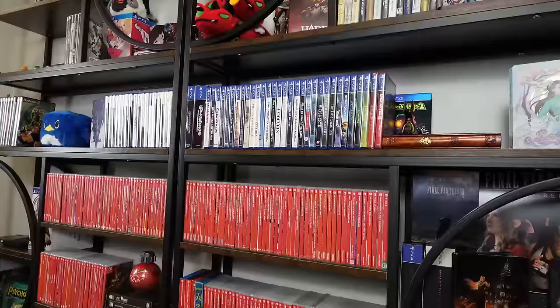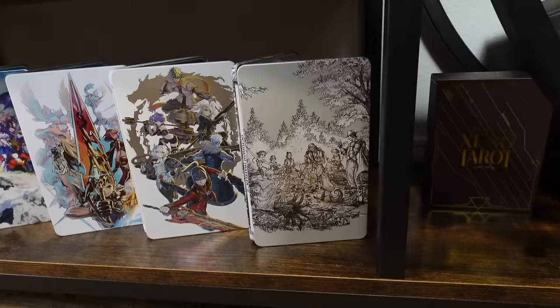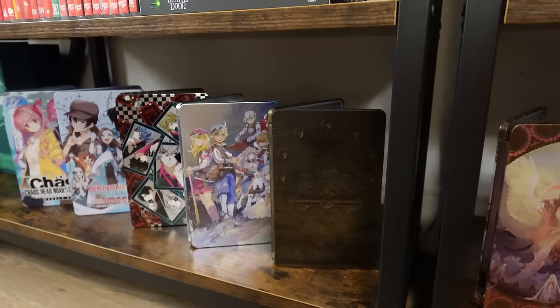So apart from the four sections where I have the red spines showing, I also have below that all of my Nintendo Switch steelbooks on display. I'm not much of a steelbook collector, but I've accumulated a few from either pre-order bonuses or from collector's editions of my favorite franchises. So I've had them neatly displayed down there.